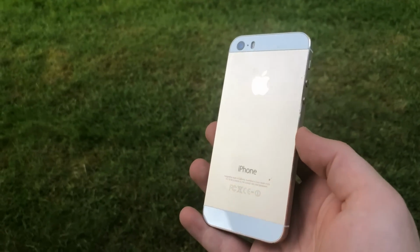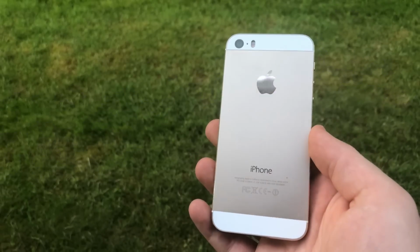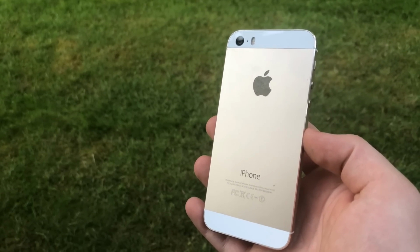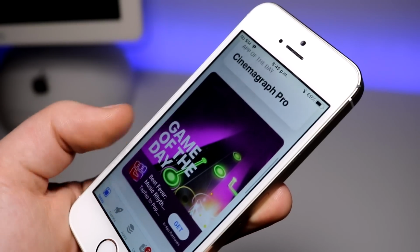This is going to be the selling point for this phone, the guarantee that you have at least another year before it's obsolete. iOS 13 next year is technically a possibility for the 5S, but I would say it's extremely unlikely and shouldn't be expected. But even so, that's still not going to happen until the end of 2019.